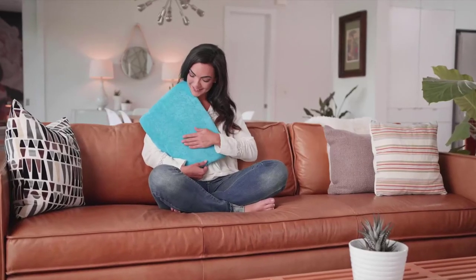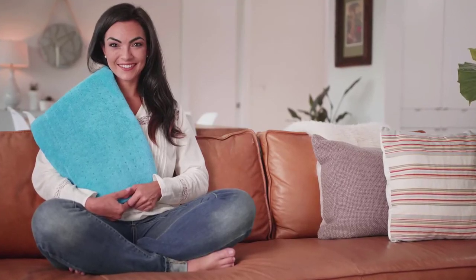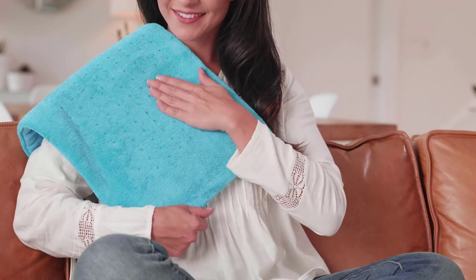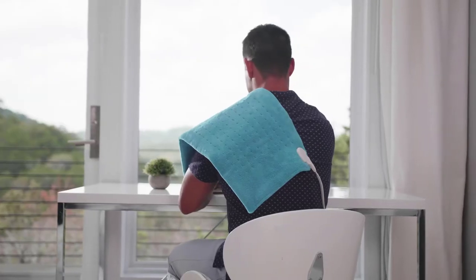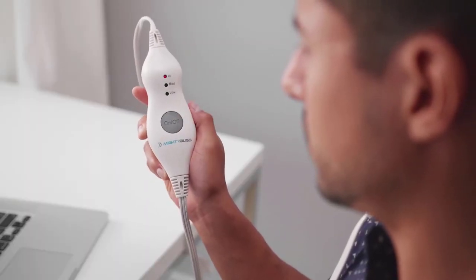Ease away pain and bask in luxurious comfort with a large electric heating pad from Mighty BLISS. Our heating pad is super comfy, featuring soft microplush fibers unlike others who use cheap plastic. The pad heats up quickly so you spend less time waiting and more time feeling relief. Toggle between three personalized heat settings for your perfect temperature.